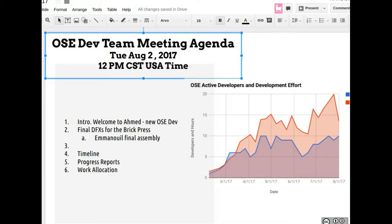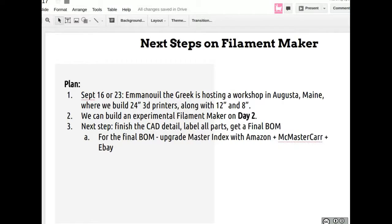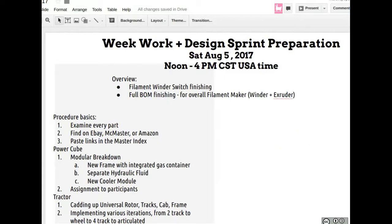In the meantime, we're continuing the prototyping here in the sense that we're running more workshops. We've got the next one on August 12th, and we're already planning the one after that for September 16 or 23rd. So that's the news. We're finishing up with a filament winder right now, and let's go right into that.